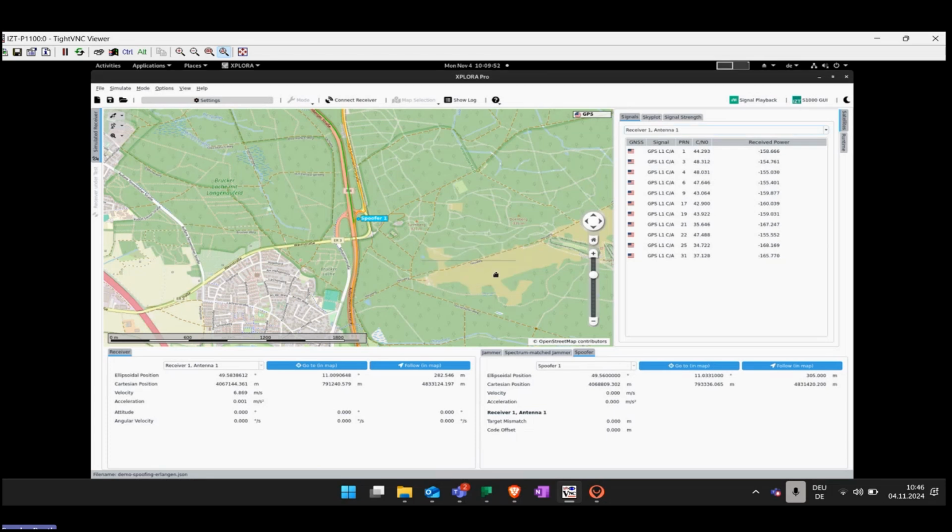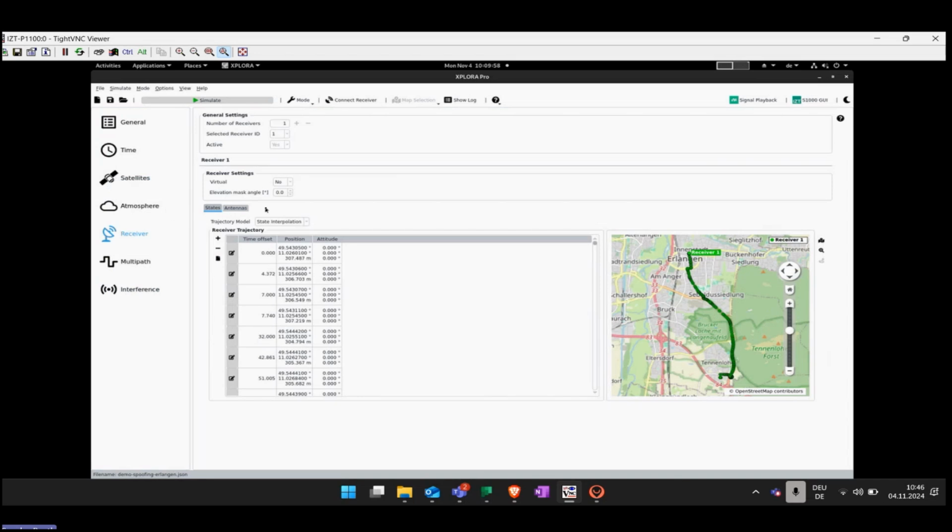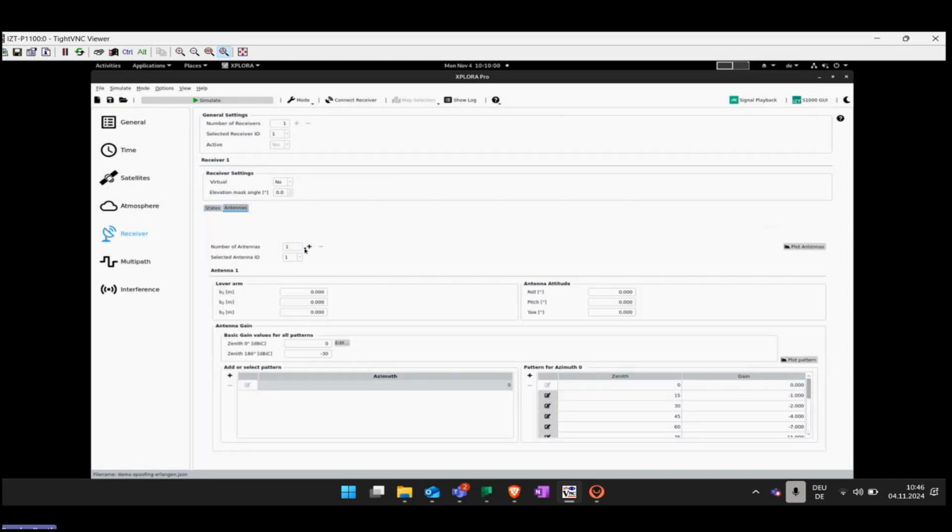This is something that can be done here. Basically, in the receiver, you can configure multiple antennas. So we could add a second antenna here. The second antenna may have a slightly different position. So we can say it is, I don't know, 0.5 meters in the V1, so in front of the vehicle. It doesn't really matter. And then in the end, we can configure in the S1000 GUI that the antenna 1 signals go to one output and antenna 2 goes to the other output.